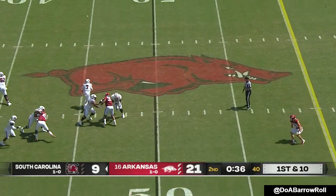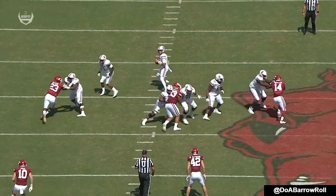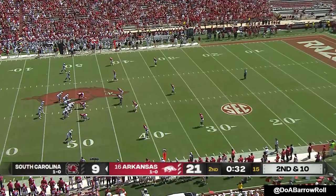Rattler out of the pocket. Room to run. Instead, he'll heave one downfield. Looking for Brown, end zone. That decision by Rattler. Good job protection-wise. He escapes the pocket. Naturally, I'm going run. But if he runs, he's going to get 7 or 8 yards, and the clock is going to stay moving. Take it to Rattler.